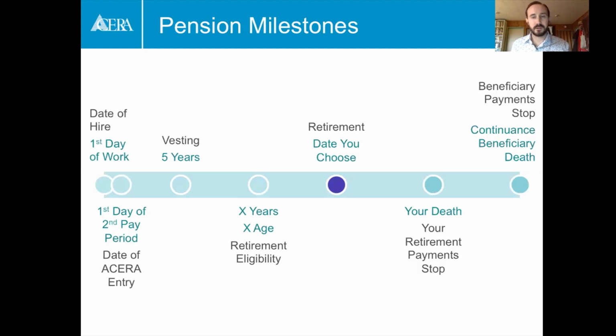Okay, so it doesn't end with retirement, because you're going to receive a lifetime retirement allowance, and because it's for your lifetime, there's another point on the milestone chart, which is your death. Sorry that that's on here, but it's inevitable. The reason it's on here is, one, like I just said, this is the period where you're collecting your lifetime retirement allowance, and then after that, your beneficiary or beneficiaries could receive payments every month for the rest of their life, continuing payments, which we call a continuance. That would go to a beneficiary that you name. That would be the last milestone on the chart.